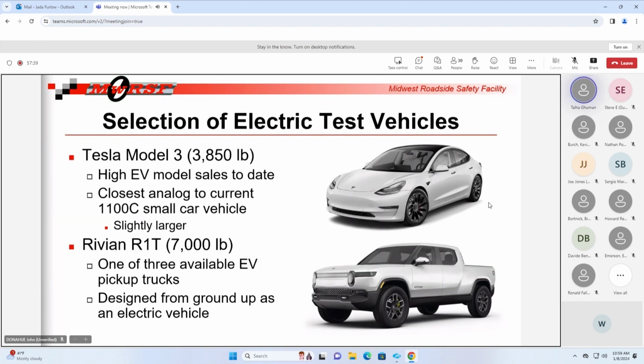So the first thing to talk about with respect to the newer research I'm going to show is how we select electric test vehicles. The electric vehicle fleet is a little bit limited at this point. We're still fairly early on in their adoption, so there's not as wide a range as there is with conventional vehicles. What we were looking at isn't necessarily picking electric vehicles that represent the absolute most critical vehicle out there or some kind of odd shape. We were looking at vehicles that were representative, that had decent vehicle sales, and that represented an analog to the current test vehicles that we have right now.